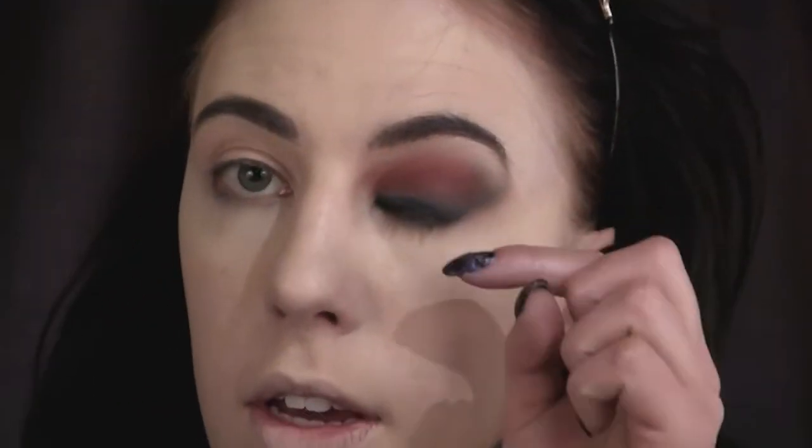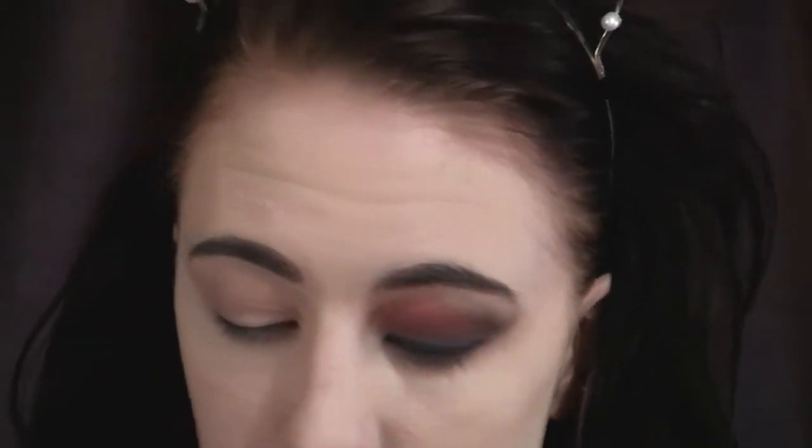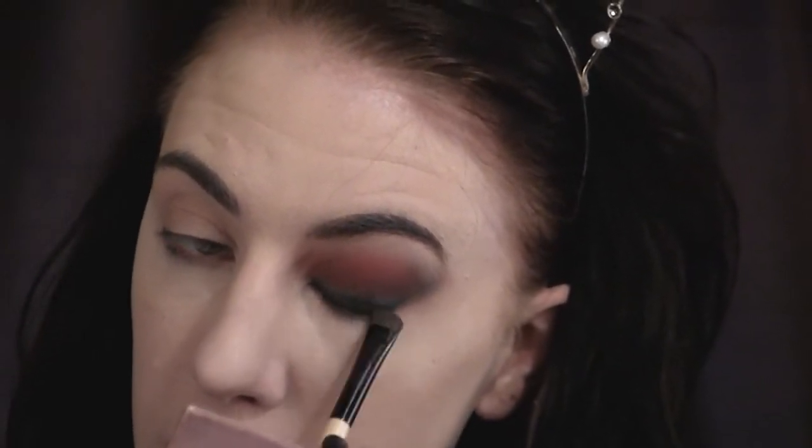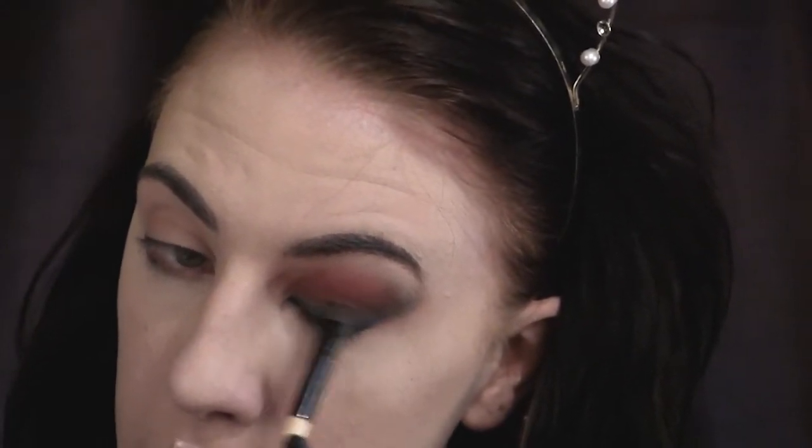Just like that. So you can see it just gives you that dark liner look and then just the rust color kind of bleeding out of it. You can blend it as much as you want because a lot of the times when you're doing a look like this, you're going to want to kind of over blend it a few times just to make sure that your base is staying crisp.